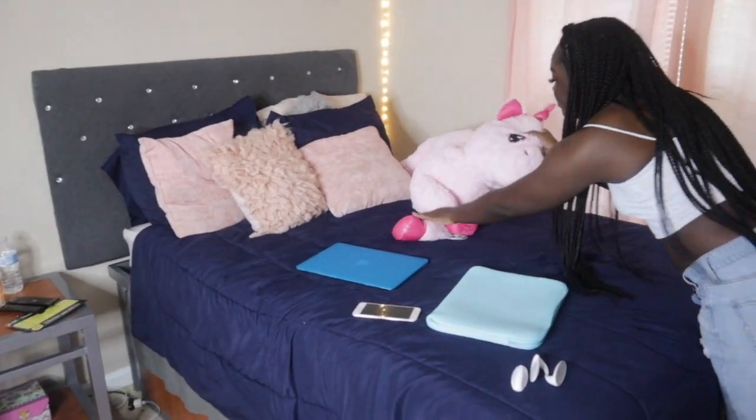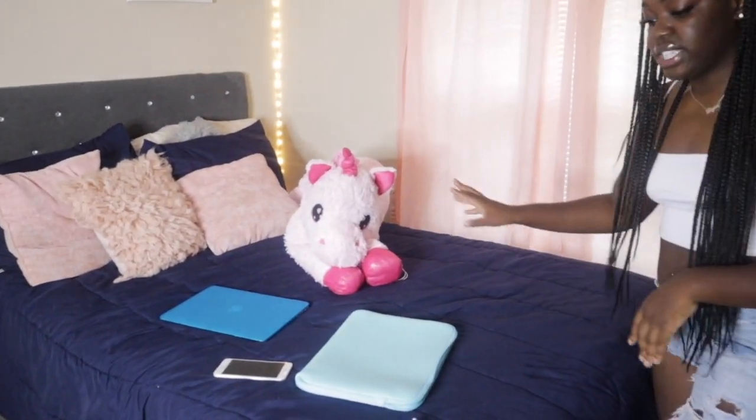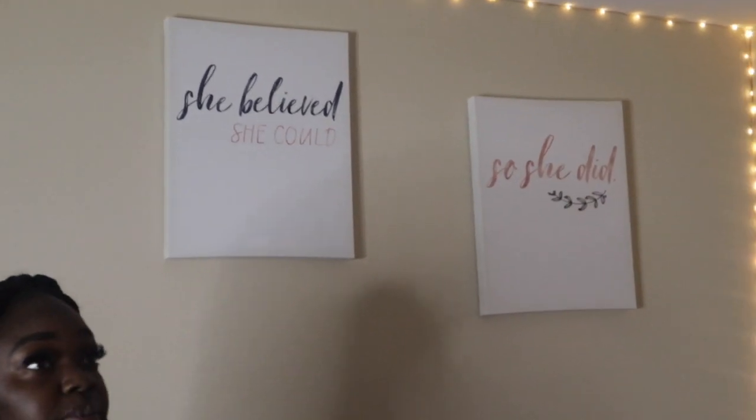So now we have my bed. It looks kind of messy now. Hold on. We gotta get her situated. She done been through it all, y'all. Some nice little lights. I got these pictures right here from Hobby Lobby like last year. And I still kept them because they're cute and it ties the room together or whatever.